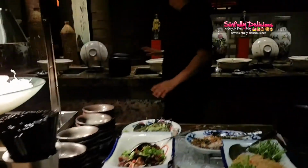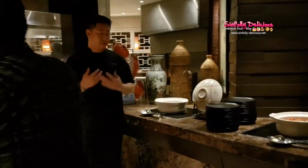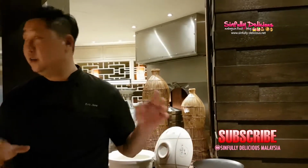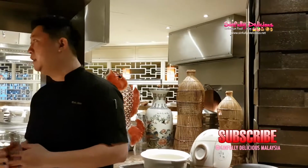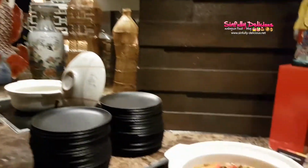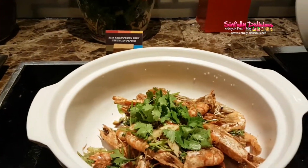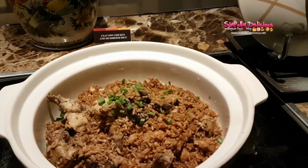And here, we try to be a little bit different, where I would like to do a Chinese type of curry instead of a Malay curry, because you don't usually get this in the hotels. You usually get the Malay style curry or the Indian style curry. Here we have Sichuan style prawn, wok fried prawn, and also claypot chicken rice with mushroom.